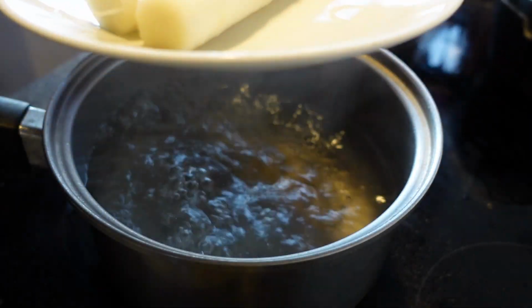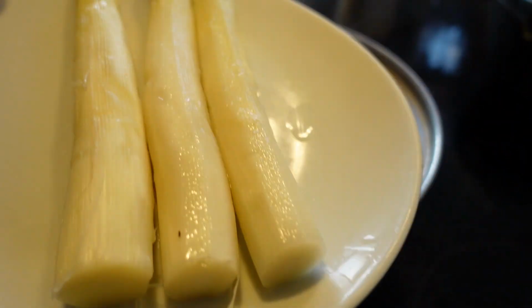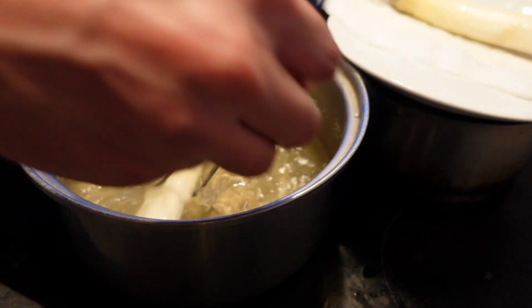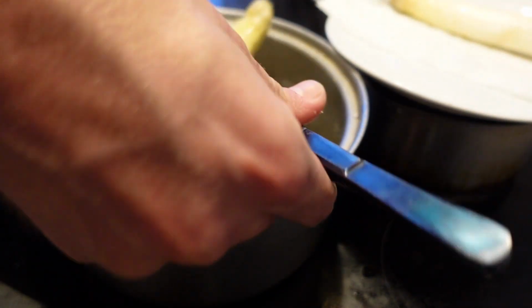The gang of 3 I will take out a little early because I have a little surprise planned for later, but the pair I will leave until tender. And that should do it.